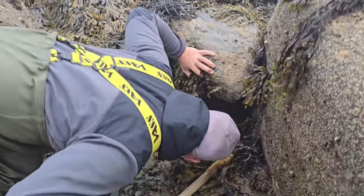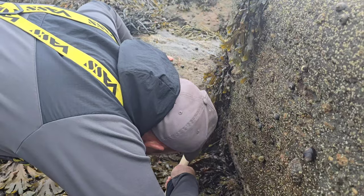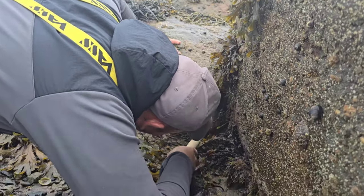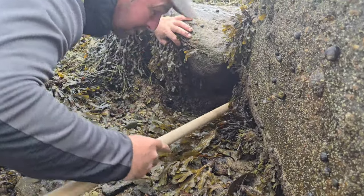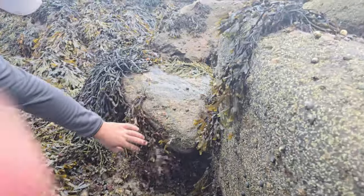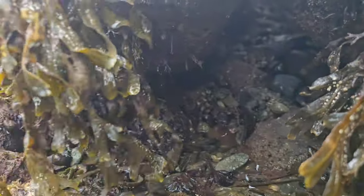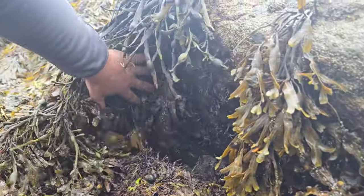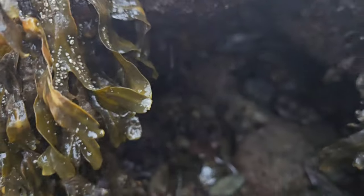So now, we are looking. Any lobsters? Have you got one in there? Lee's honing in on something. No. Not in there. Basically, outside of a lobster hole, you'll see a pile of sand where it's scratched to make itself a burrow. So keep an eye out for a little pile of sand outside of a little cove like this.